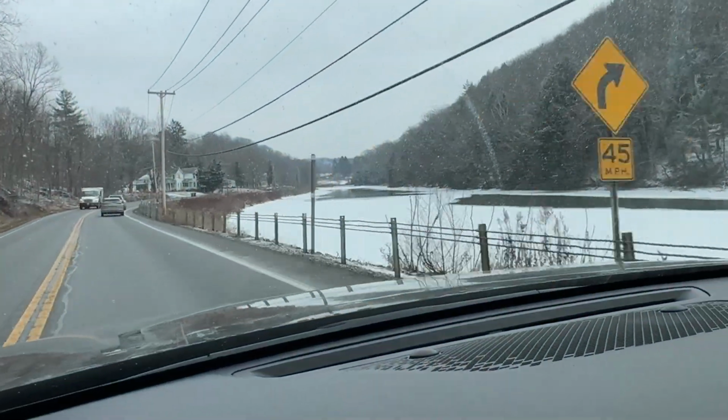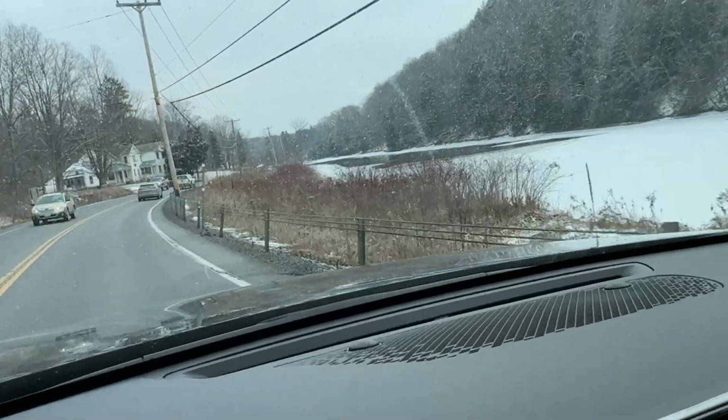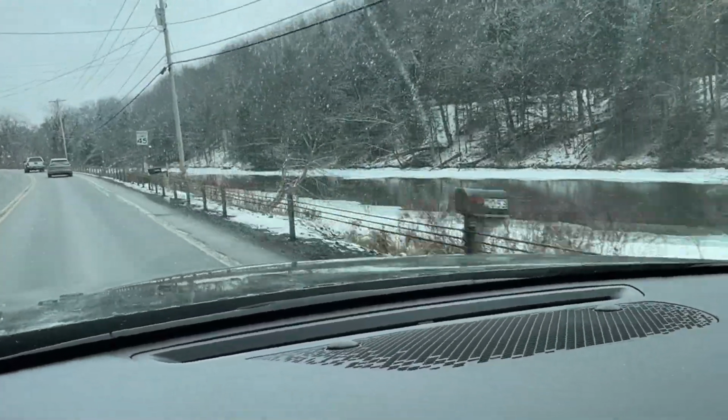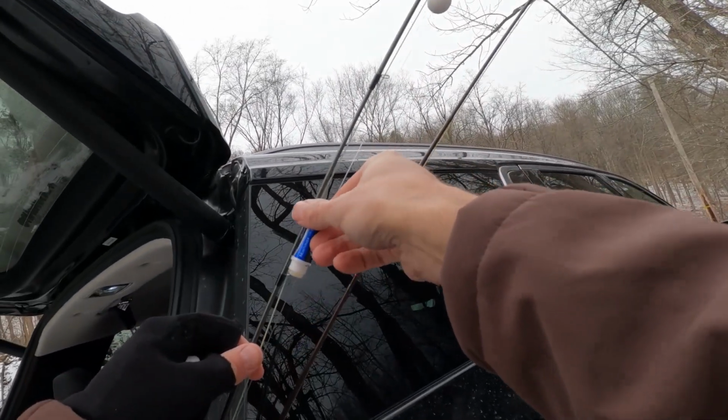I don't know if you can see this, but it looks like a lot of the Battenkill is frozen over right now. So I'm hoping that when I get there, it won't be. But yeah, look at that. You can't fish that.